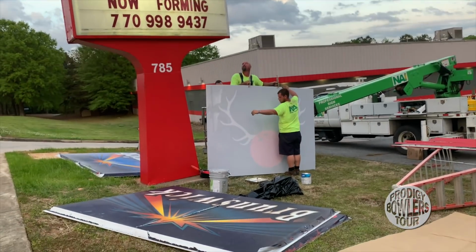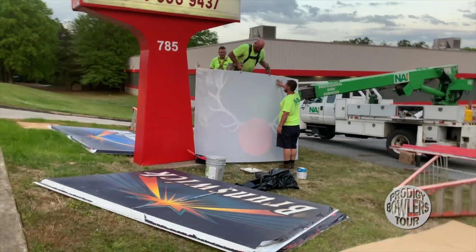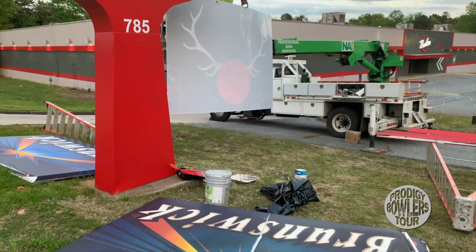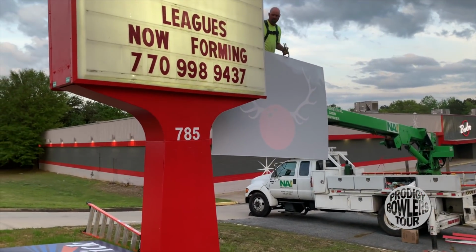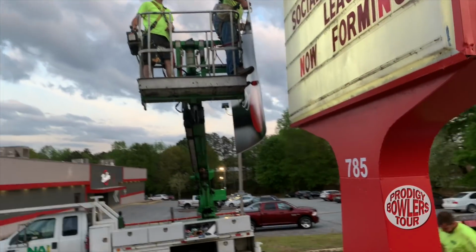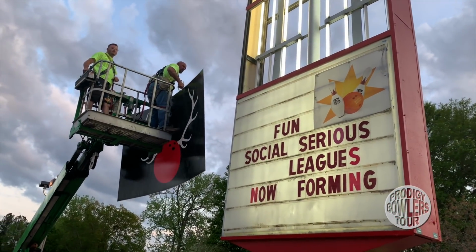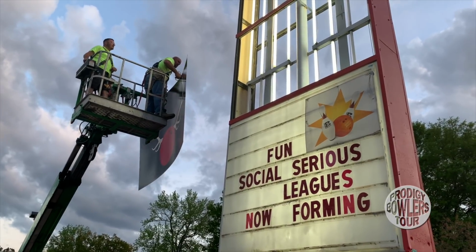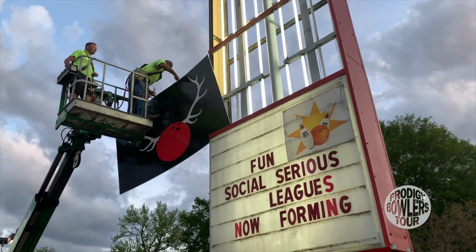Okay, they're about to go up with this thing. And I think they're going to hang this one on the north side. So we're about to find out whether it's... Well, I think they're going on the north side. It looks to be the way they are oriented. I think the antlers are going on the bottom and the Bowlero is going on top. That would make the most sense to me. And that is exactly what's happening.